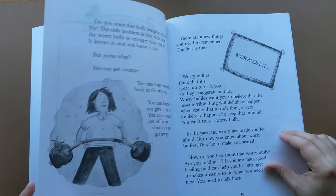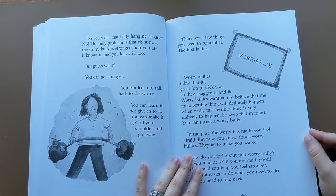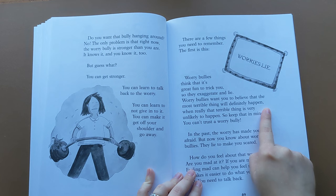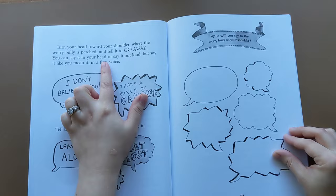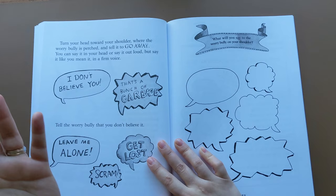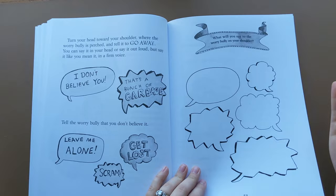It talks about how our thoughts sometimes will try to trick us. They will exaggerate and lie. Worry bullies want you to believe that the most terrible thing will definitely happen when really that terrible thing is very unlikely to happen. You can't trust a worry bully. They actually give kids words to say, and they could say this out loud or in their head, but they need to say it in a firm voice. And then there's some empty speech and thought bubbles here where your kiddo could come up with some other empowering things to tell their worry bully.